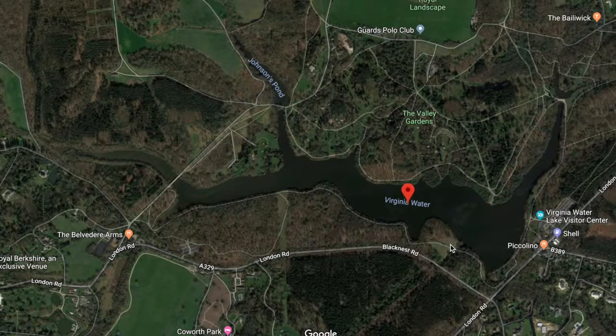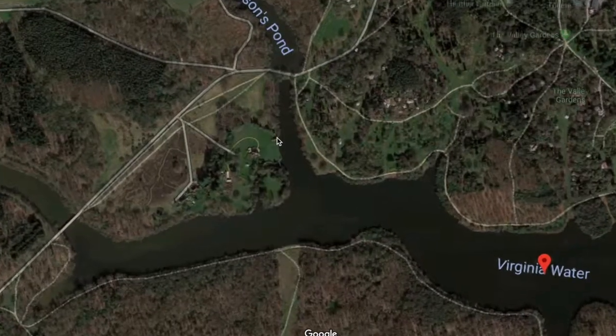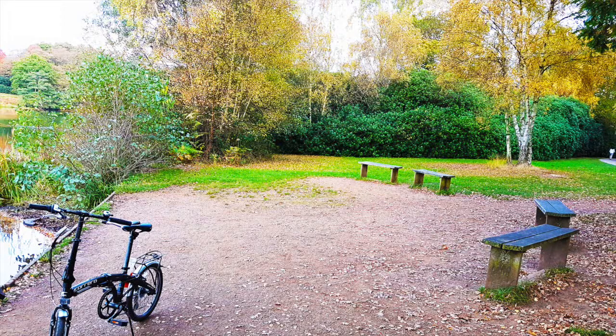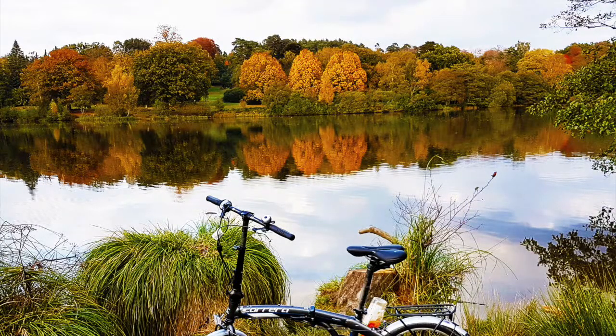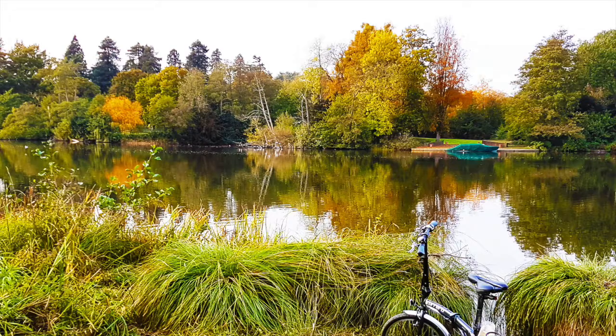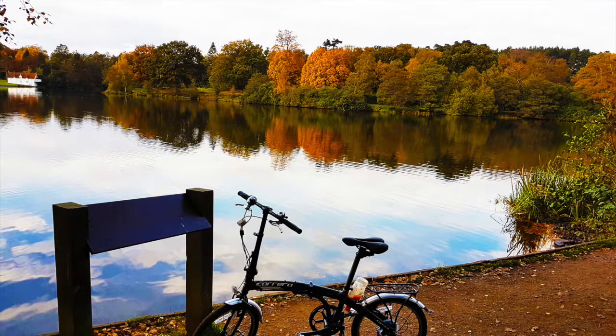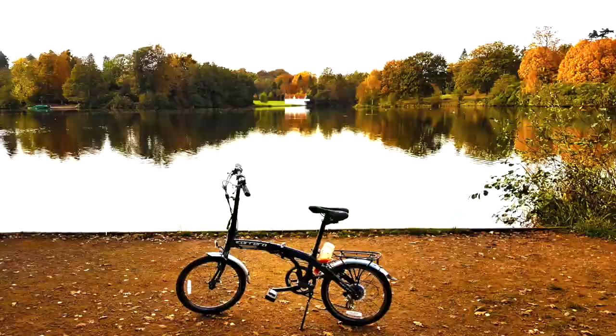This set of images was taken from somewhere there. I started cycling this way, came along the track, passed through and came to this area. The view is about this particular house over there. I'll bring it into zoom for a close up. You can see the view is from here to there. These beautiful and colorful images were taken in late October. The fall colors are blooming and they're mesmerizingly beautiful, really. During autumn, Virginia Water just comes alive.